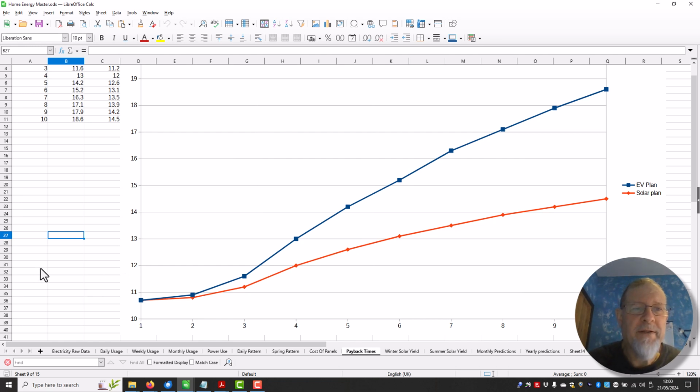This is the payback time versus the number of panels. The blue is with our EV plan, which gives us very cheap nighttime car charging and pays very badly for exported solar, and the solar plan, this is all from Octopus Energy, which gives you about half price nighttime charging or whatever you want to do with it, and gives you about half price export.